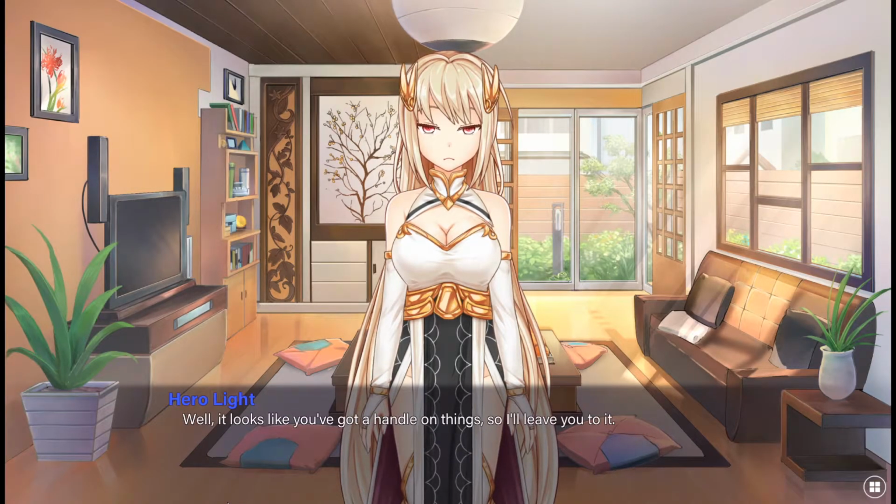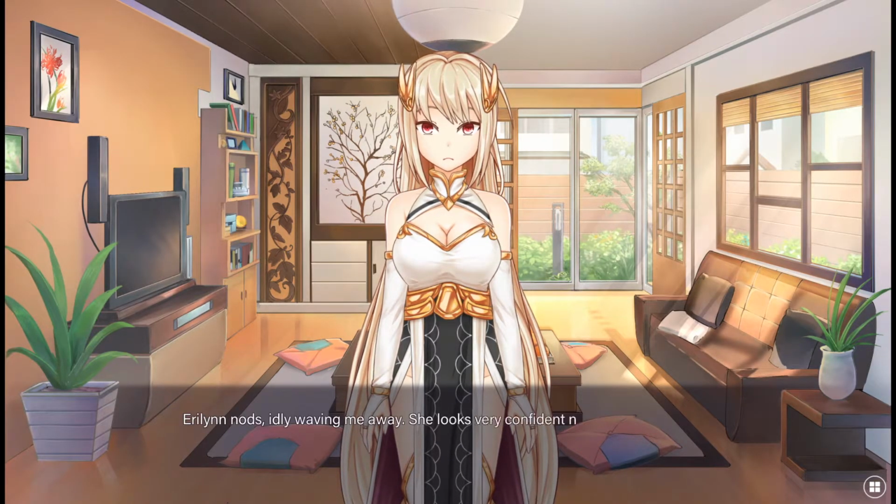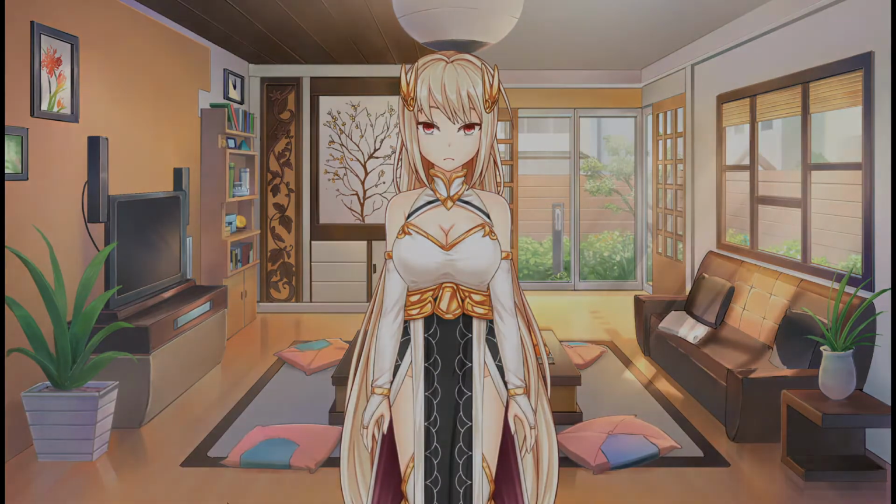Well, looks like you got a handle on things, so I'll leave you to it. Erlyn nods, idly waving me away. She looks very confident now, focused on her work. I leave the room, shutting the door behind me. It was interesting to hear a little more about Velden. Wonder if it really is how she described.